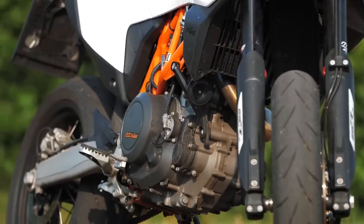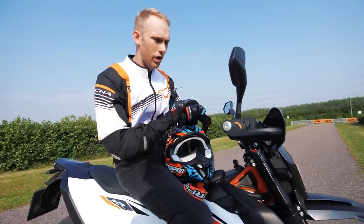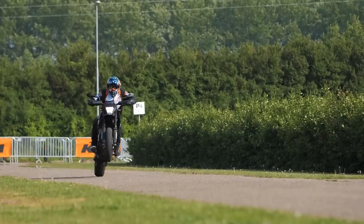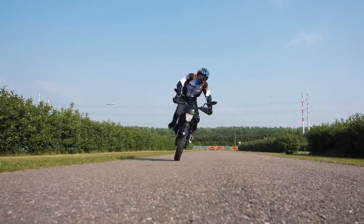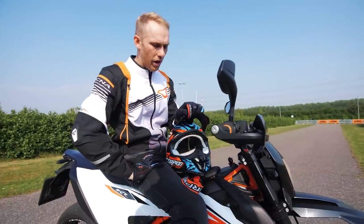I'm surprised. On the street I was riding before on the public road, it was just a straight road, so I couldn't really feel what the bike is capable of. But in these few minutes that we played here, man, this bike is a pure joy. I cannot imagine having that bike on a twisty road. So that's a quick test on that bike.